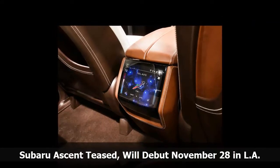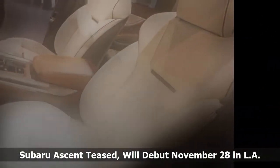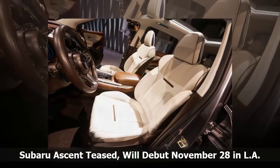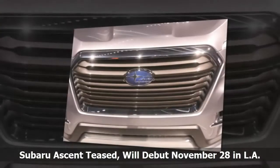The concept was a further refinement of the VIZI V7 concept that debuted at last year's LA show, coming in at a more realistic 198.8 inches in length. The concept took design cues from the rest of the Subaru lineup but blended them into a vehicle that looks way more rugged than the previous Tribeca 3-row ever did.